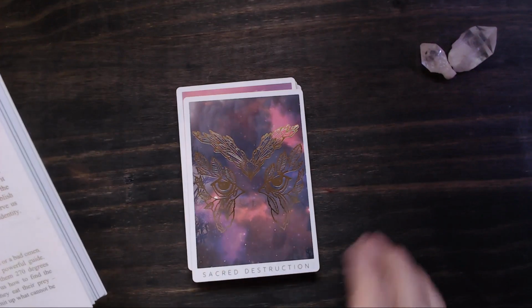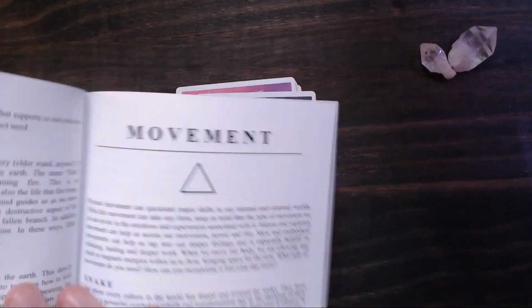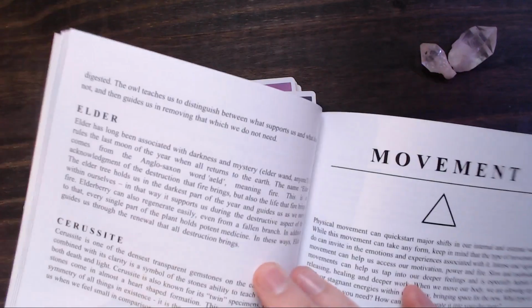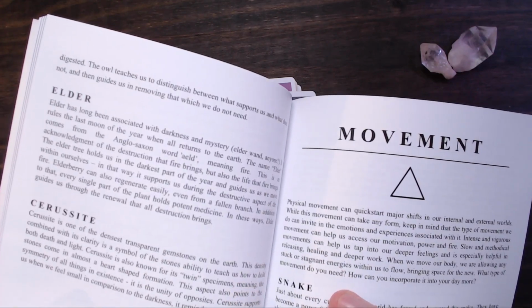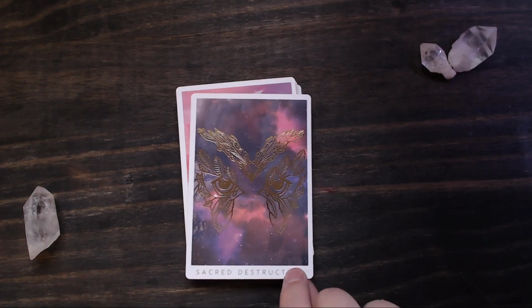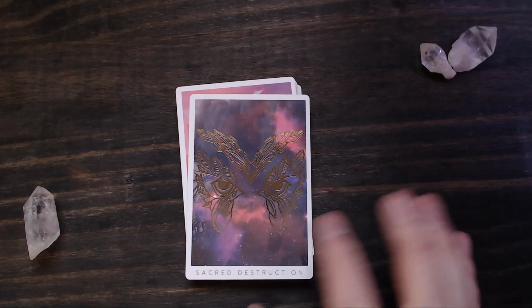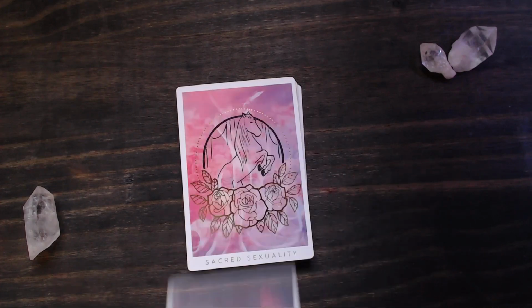And then it talks about the symbolism, right? So we can see the whole owl figure that is appearing here, and it talks about what the owl means. And then it also talks about the herb and the crystal associated with it. So really cool concepts, really nice meaning. And the creators do go into their intentions behind the imagery and the symbolism, which is great.